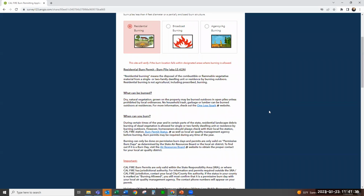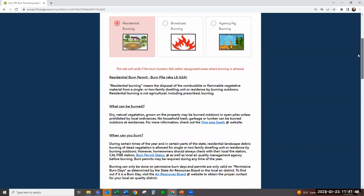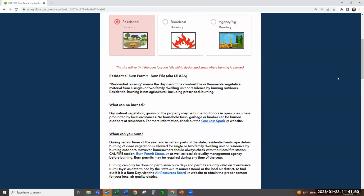So on a residential burn permit, it talks about what can be burned. It also has links to other websites like One Less Spark to really reiterate that safety component to hazard reduction burning, especially at the residential level, because we don't necessarily go out and check every site for residential burning. So we really want to drive that point home for those hazard reduction safety items.